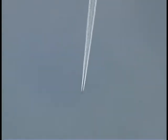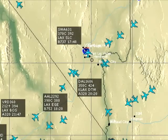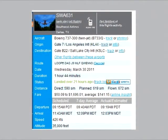Southwest paints their planes with a red underbody and red engines, so it's fairly easy to tell a Southwest airplane from all the other planes that might be up in the sky at any point. And here we're going in for our last look at Southwest 631. In a moment we'll see the Flight Explorer data for this flight. There it is, Southwest 631 370C. That means it's the cruise altitude going from LAX to Salt Lake City.